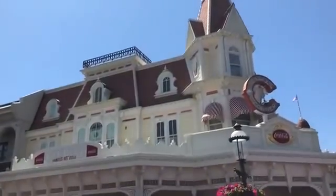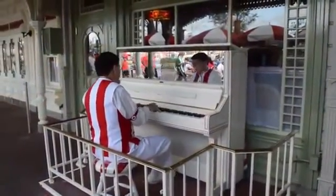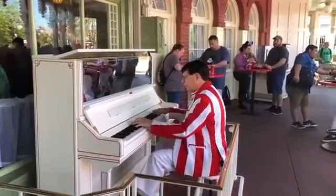Okay, keep on walking down the street and you'll head over to Casey's Corner. You may be surprised that there is live music going on here at Casey's Corner multiple times a day. So this is usually going to be Jim, who's the pianist who's been here for over 30 years. He's a ragtime pianist. He does an excellent job and he's so much fun to watch. So definitely check out Jim.